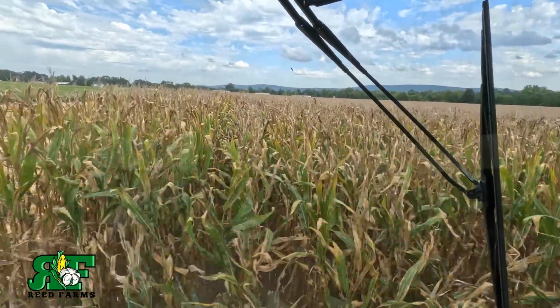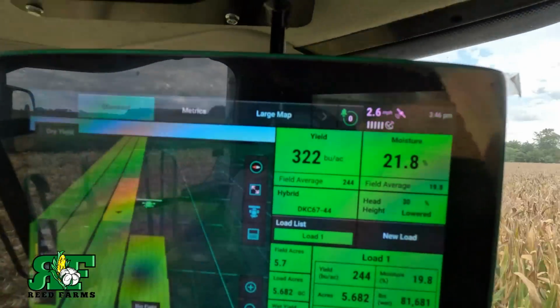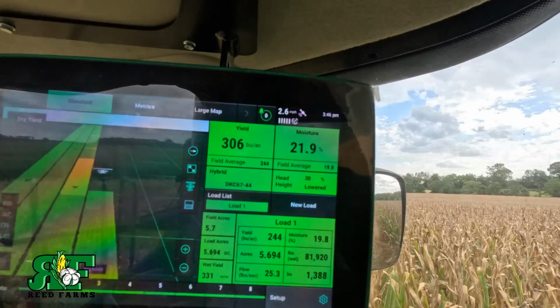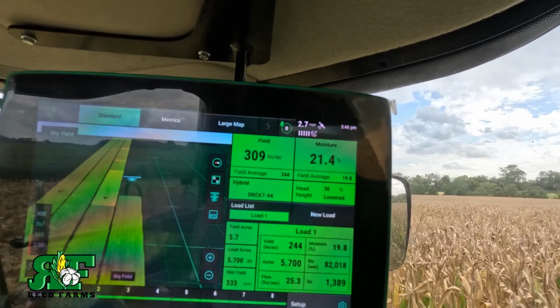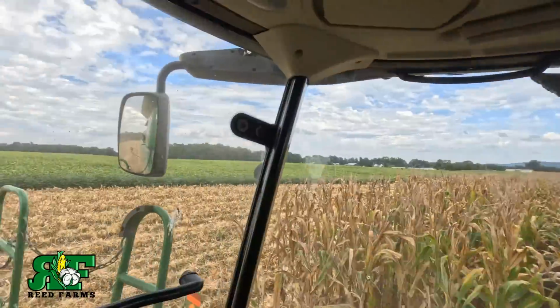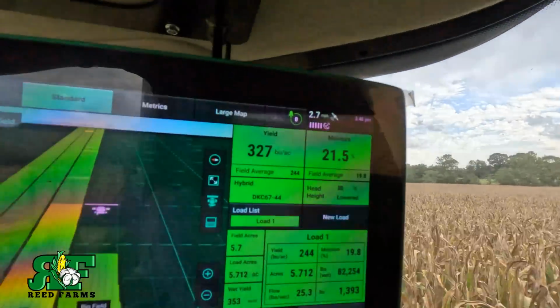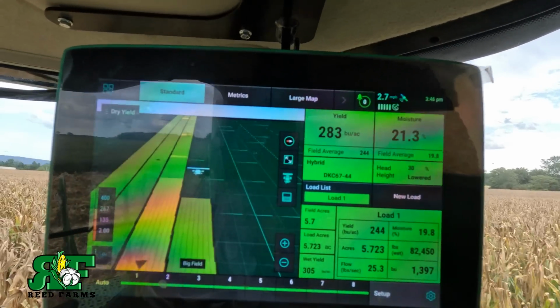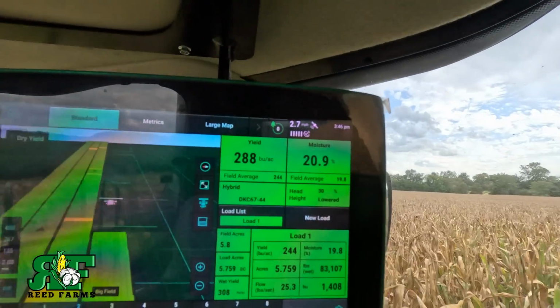Kill it with a combine. And y'all can see we're up here on this hillside. We ain't even got down there to the bottom yet. Got through calibrating the yield monitor and it is dead on. So no questions there. I should have been showing you all year how to grow 300 bushels of corn consistently.